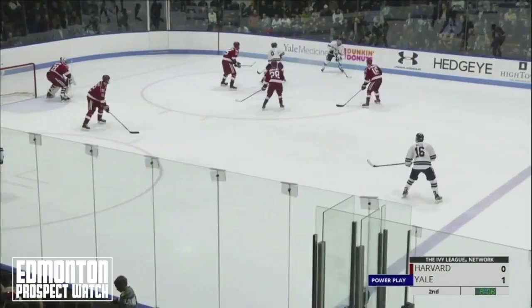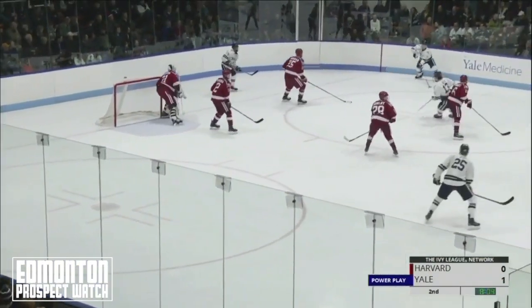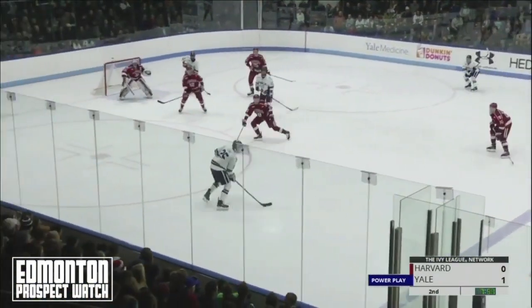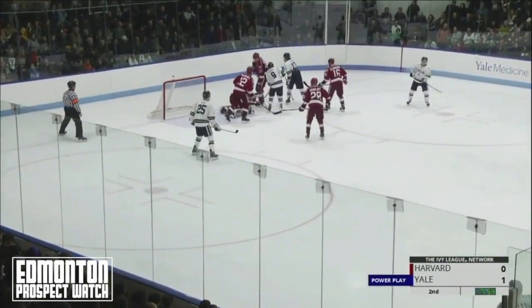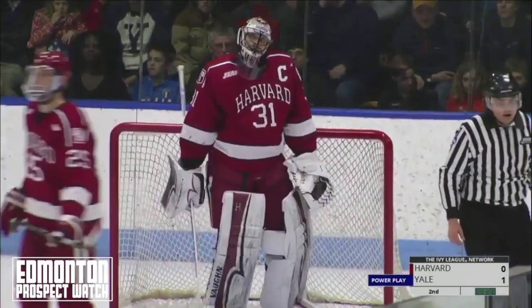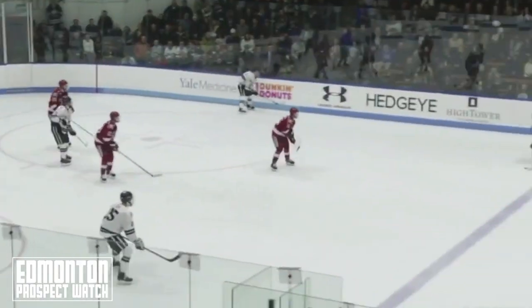Snively with a long carry all by himself to get the set up here. Snively has a little bit of space as Ryan Donato defending him. They'll switch. They'll come out to Kemp. Cross-ice pass for Snively, and he puts it in on Madsen, who covers to stop it with 11:13 left on the power play. Well, I say it time and time again, but Snively is a quarterback in his own right when it comes to this power play.